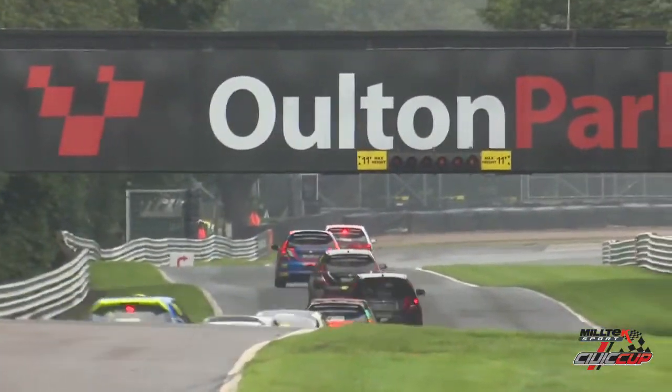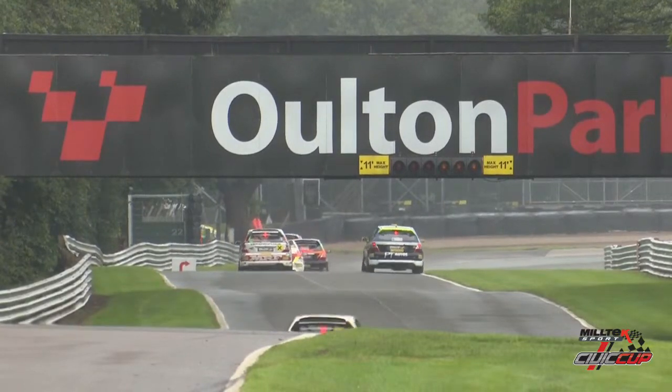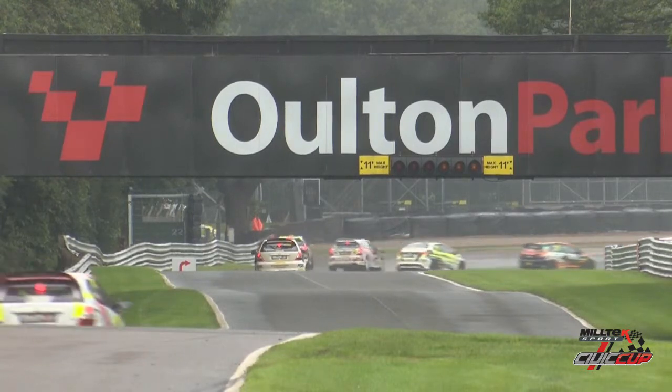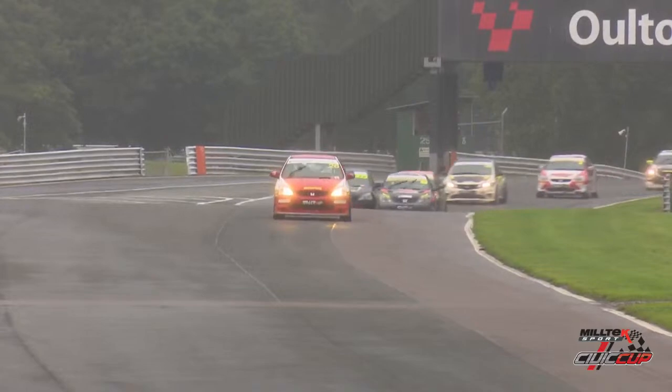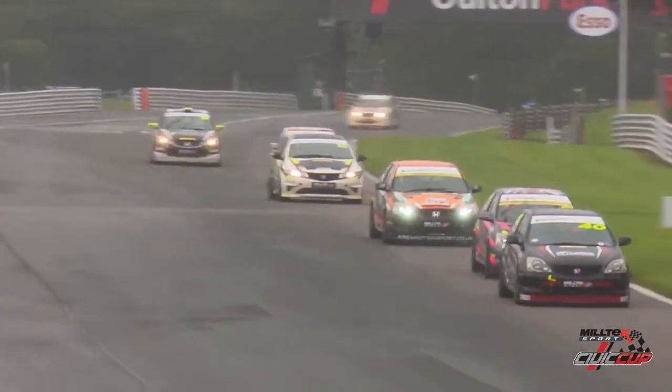Well, apologies everyone. As I say, we've had a few technical gremlins creeping in here at the end of the day. I think the inclement weather we've suffered here at Oulton Park has had something to do with that, but we can get back to the racing now with just under 6 minutes to go in this Miltech Sports Civic Cup race. It is Morgan Bailey who continues to lead the way, but look at how close it's getting at the front of the field now.